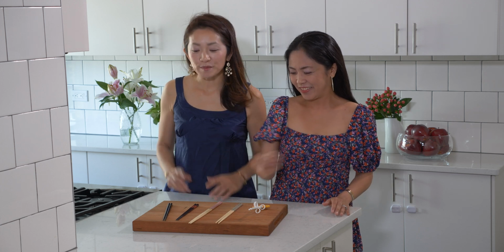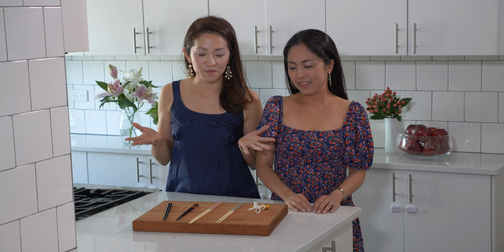My parents use chopsticks for every meal when they're eating fried eggs or bacon in the morning, a salad for lunch, or grilled fish or meat for dinner. As you can see, chopsticks are an essential part of Japanese cuisine, and they have very many different uses.